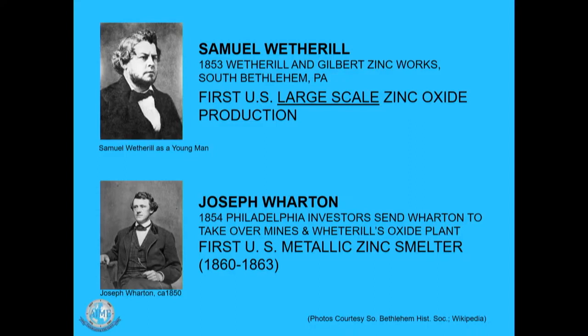Wharton got started, and he quickly decided he was going to try to make zinc metal, or spelter as they call it. Ultimately he brought over some of the Belgian metallurgists, and they created the first really successful high production zinc metal plant, again, right adjacent to Wetherill's plant down here along the river.